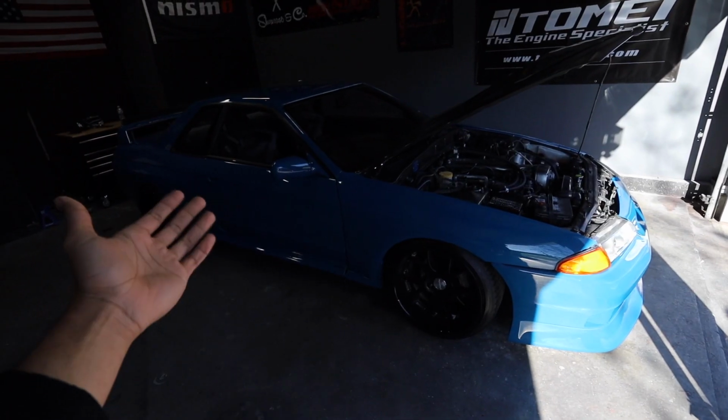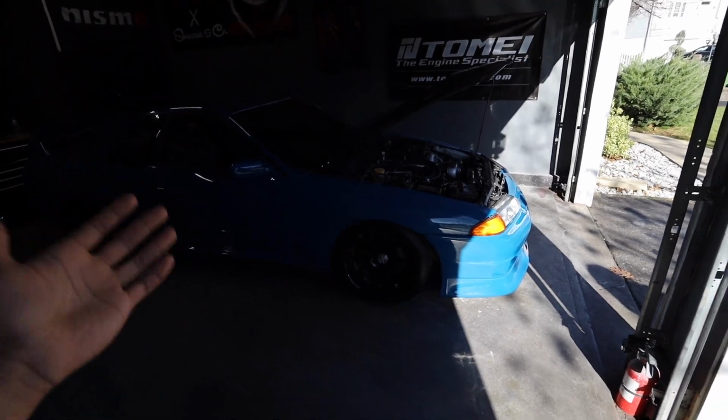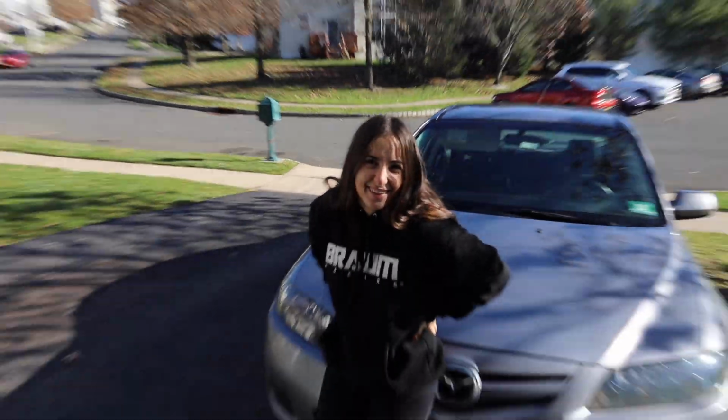So let me just fill you guys in. Yesterday when the turbo officially blew, I wasn't actually recording because this is my daily driver. A lot of you may not know this, but this 1991 Nissan is indeed my daily driver. Whenever it's not broken, I try to drive it as much as I can. So yesterday when it blew up, I didn't have my camera with me. I couldn't really record everything that was going on, but we do have a clip from Amanda's iPhone.